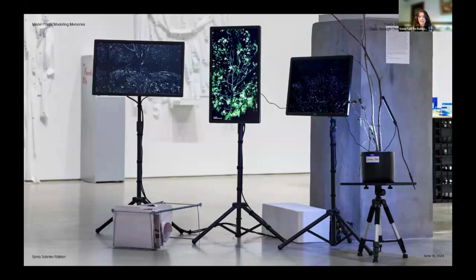So I'll speak quickly about a recent project that I did that used these digital plant models, although in a bit of a different way, to think about plants as a form of data again, but also to reflect on the idea of memory and aftermath.